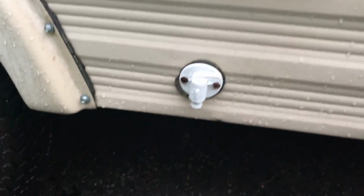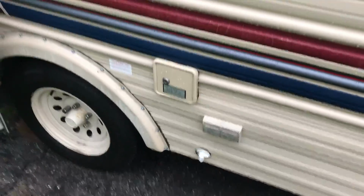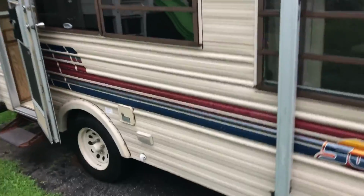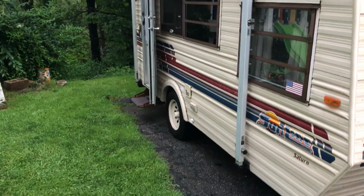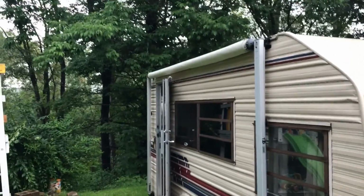I got all stainless hardware on it. I really went through the details and replaced everything that was broken on this thing. The awning retracts out, which I'm not going to go through. I could do it myself, but it's a 2-person job. That comes out, and that's in really nice shape too.